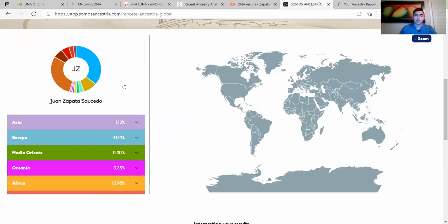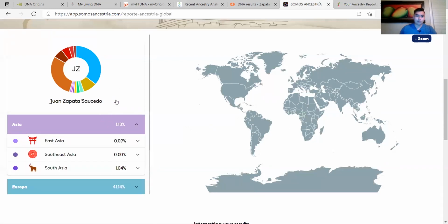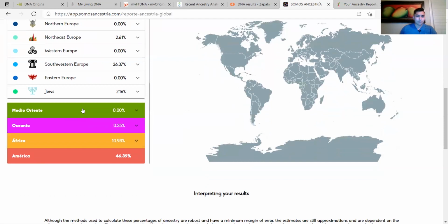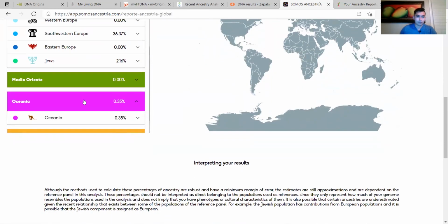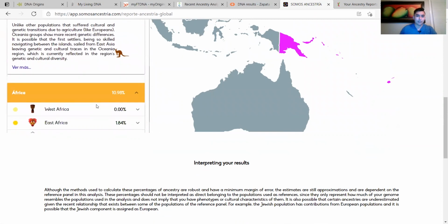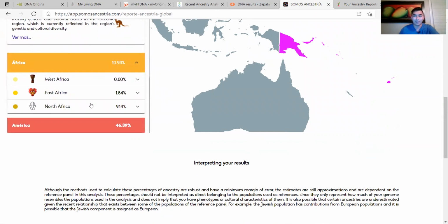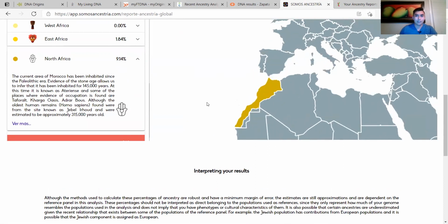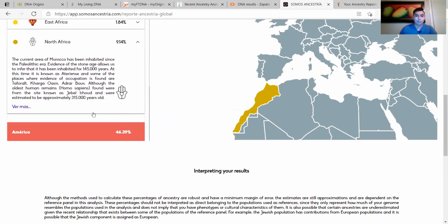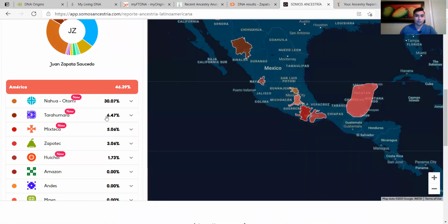I also did this when I uploaded my Ancestry DNA into this. So they gave me 1.13% Asian, 41.14% European, a lot of that being that Southwestern European, the Spanish DNA and stuff. 0% Middle Eastern, 0.35% Oceania, which I'm assuming is around Australia and all that. 10.98% African, and a lot of that's Northern African, which is really interesting. Because of that Spaniard type of connection, the Moors, all that, it's not really unexpected to have that. And then 46.39% native.